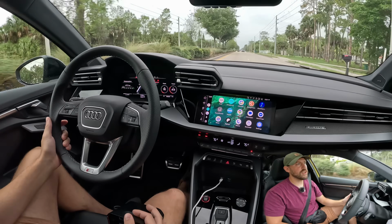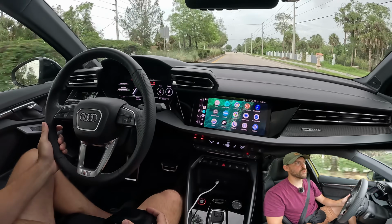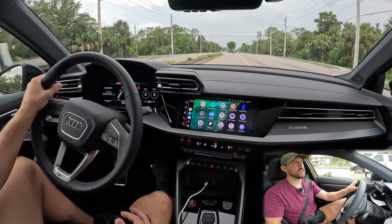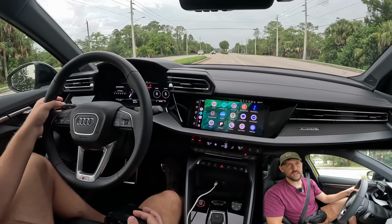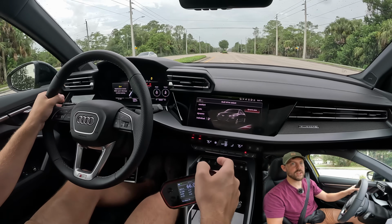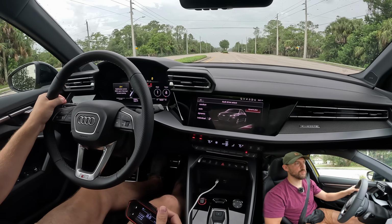But in everyday driving, even in auto mode, it's pretty compliant. It's really pretty docile, to be honest, in auto mode. The shifts are a little bit slower, and we might do another 0 to 60 here. Let's go ahead and put it in dynamic mode because the conditions are drier out here. So we're just gonna wait for this Hemi Charger to pass.